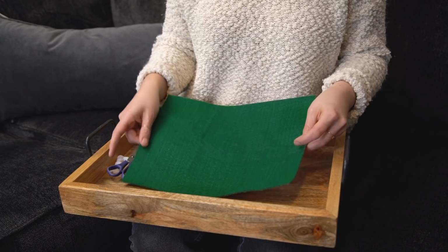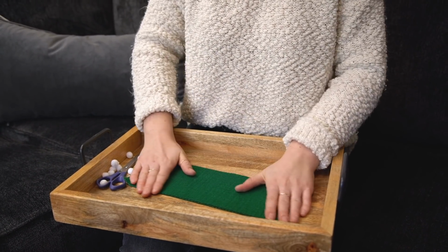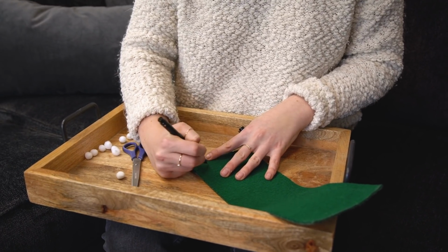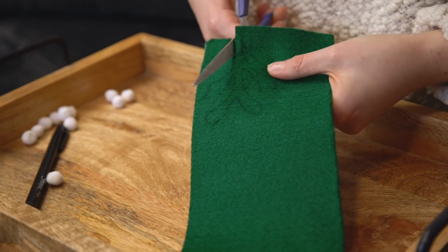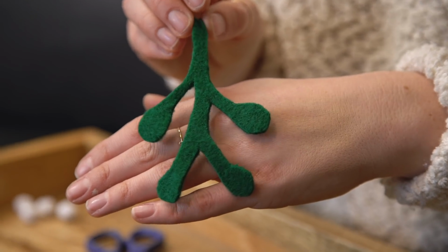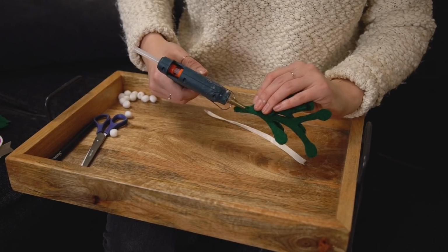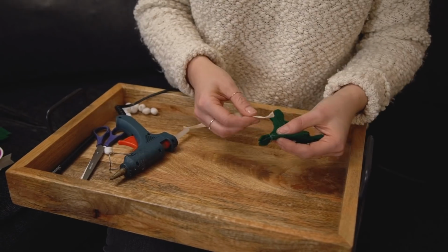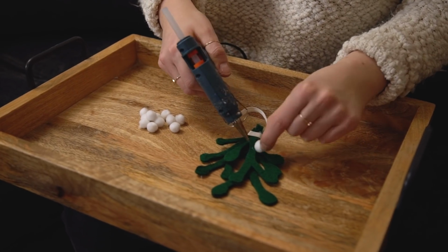So to do this, I'm taking some sticky felt and folding it in half to make it a little bit thicker. Next, I'm tracing out the shape of mistletoe leaves, which kind of looks like a stick man, but with balls for hands and feet. And I'm cutting out three of these kind of organic shapes. Then I hot glued them together at the top and attached a piece of ribbon to it. And lastly, I added little white pom-poms to represent the mistletoe berries, and then you're all done.